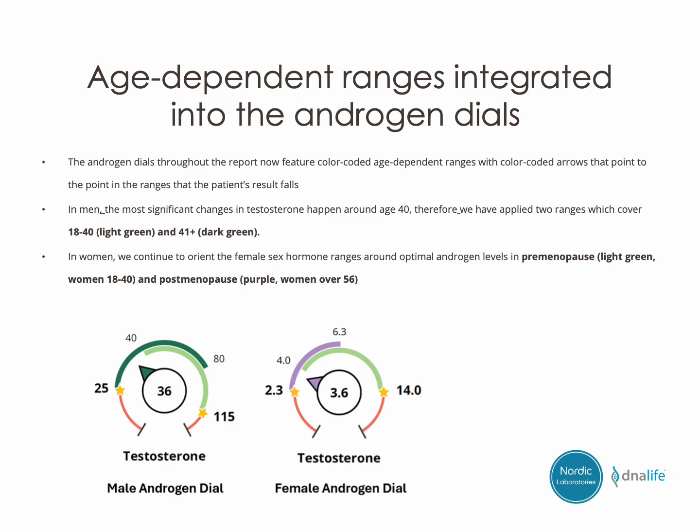other resources. So in men, the most significant changes in testosterone happen around the age of 40. Therefore, there are two age ranges which cover 18 to 40, which is light green, and then 41 and above, which is dark green. And then in women, premenopause is indicated by light green, which is ages 18 to 40, and then postmenopause, which is purple, which is women over the age of 56.